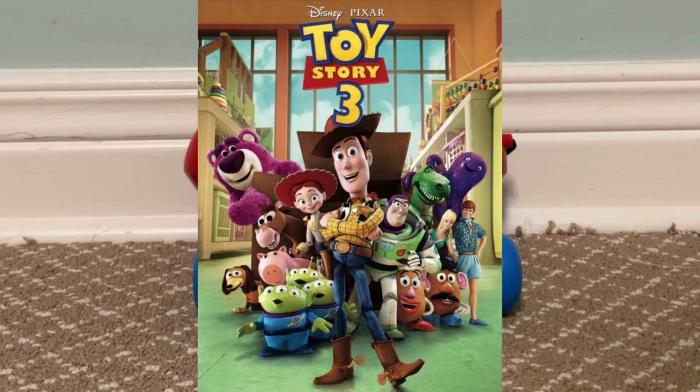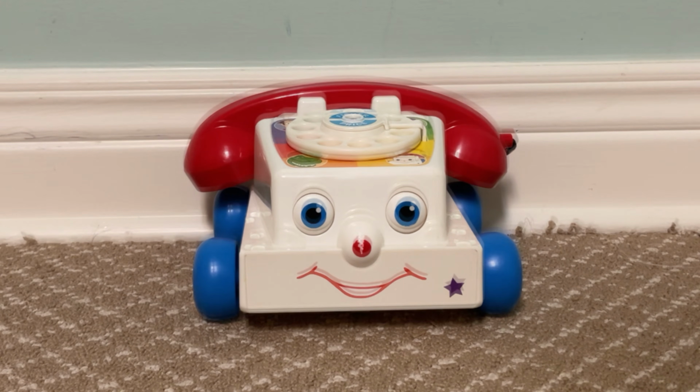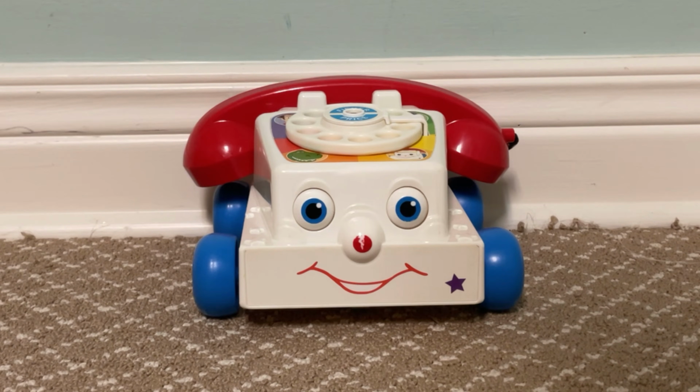In honor of Toy Story 3's 15th anniversary in June 2025, today I'll be taking a look back at this Toy Story 3 talking Fisher-Price Chatter Telephone, released in 2010 for Toy Story 3 by Fisher-Price. Starting off with the packaging it comes in, which I unfortunately don't have because it got loose, but here's what the packaging looks like.